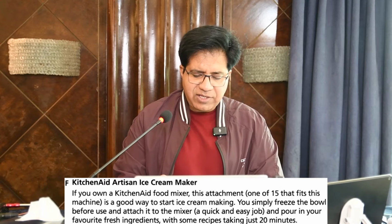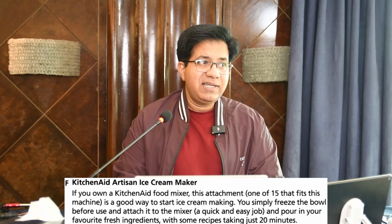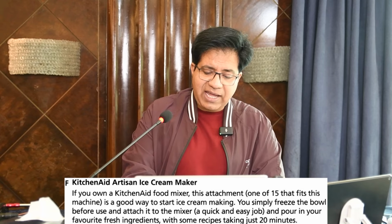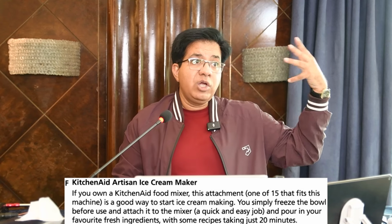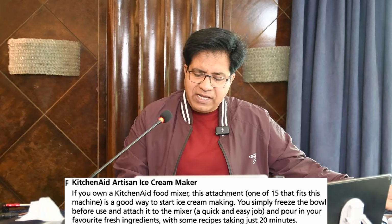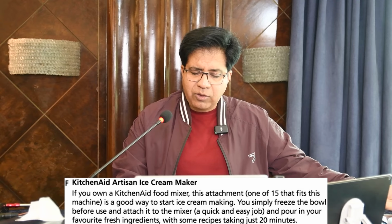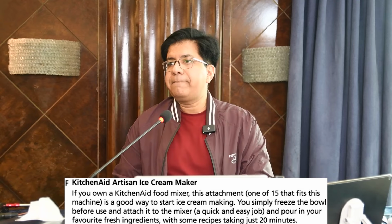KitchenAid Artisan ice cream maker. If you own a KitchenAid food mixer, this attachment. Now, what is the appliance? KitchenAid food mixer. So it is going to be an attachment with a food mixer. Home appliance is food mixer. One of 15 that fits this machine is a good way to start ice cream making. Which question will go there?